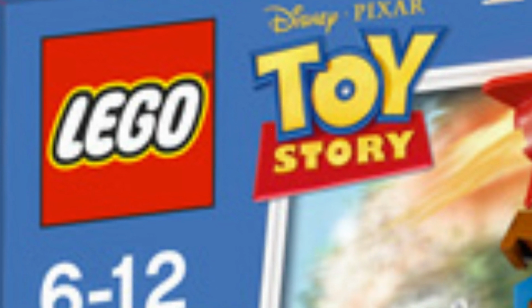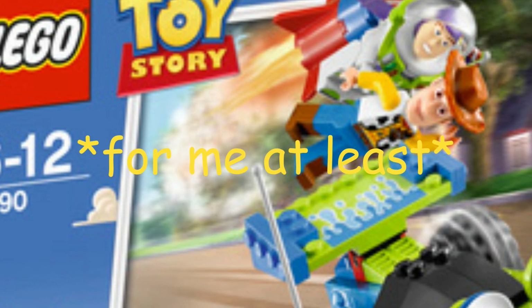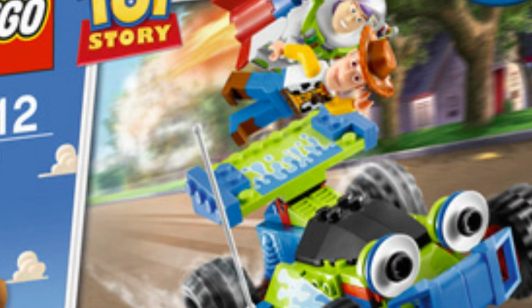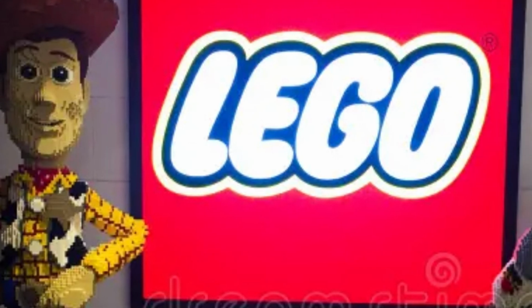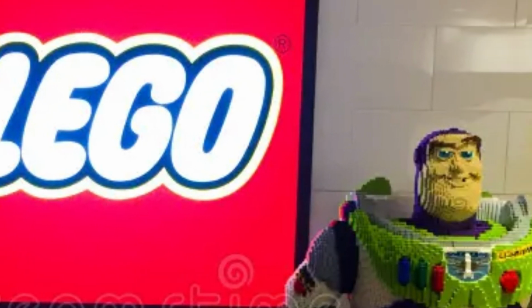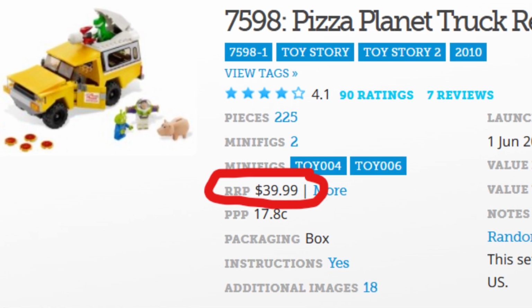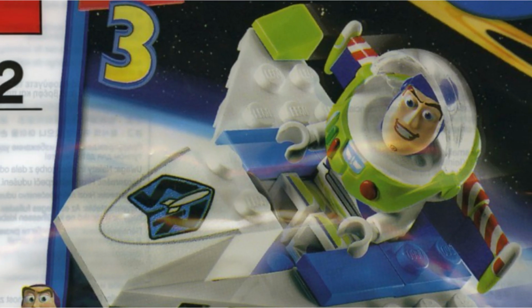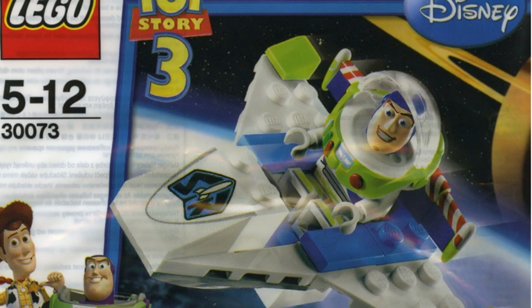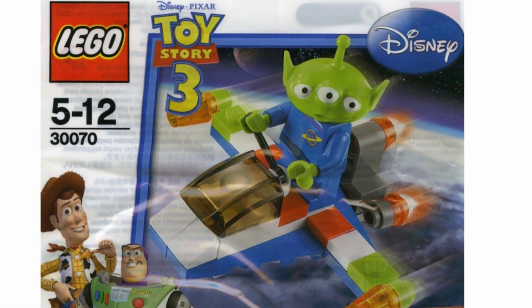LEGO Toy Story has kind of always been this weird thing where it would never really be in stores, and even if it was, only one set, which was the Lotso's dump truck. Not sure if there was any reason for this particularly, but I didn't see a whole ton of those sets, at least in my store, so I never really got any. And all of them were kind of expensive anyways, so I probably wouldn't have been able to get any either. But if I had the chance to get these poly bags, I definitely would have. These I think are very underrated and really under the radar. I don't think a whole ton of people have these.